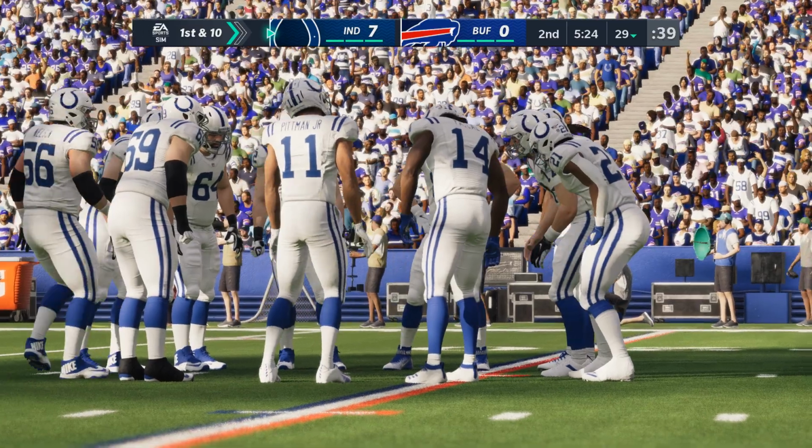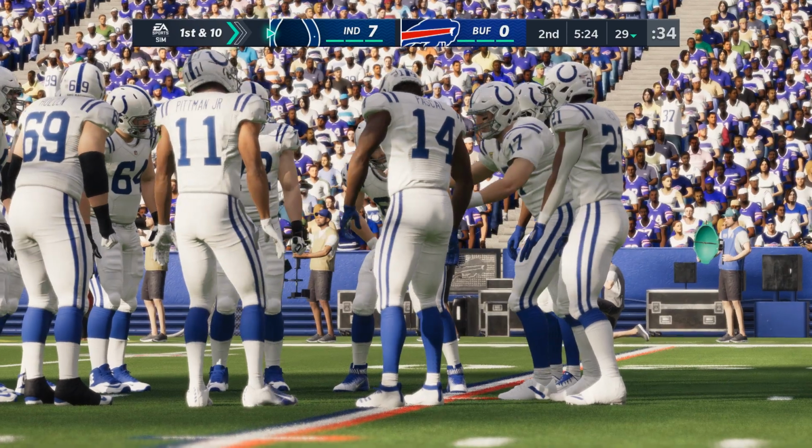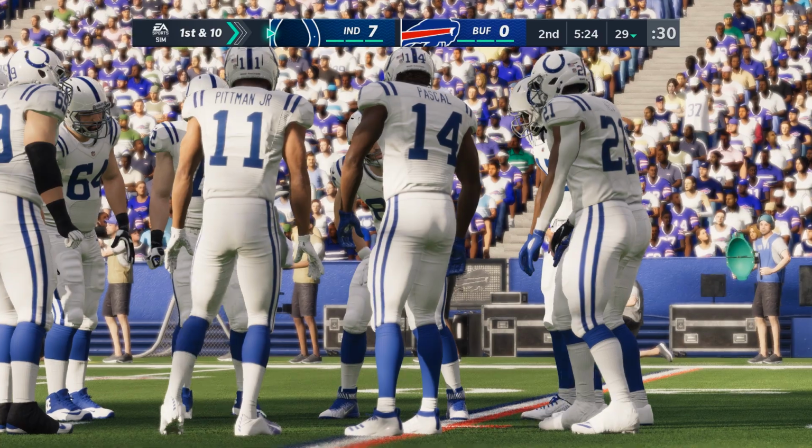Of course they would. Look, they're on the road, so getting the 7-0 lead was huge for them, right? Imagine getting up 2 touchdowns on the road, taking the crowd out of the game. That'd be ideal.